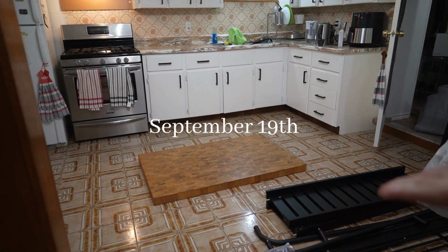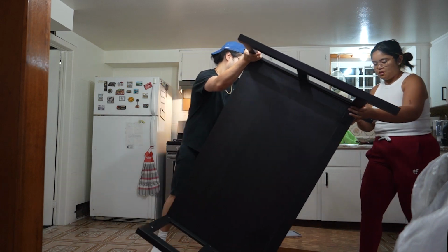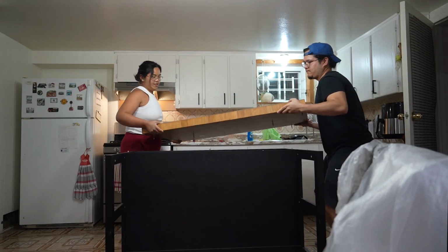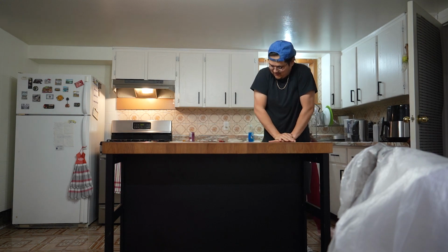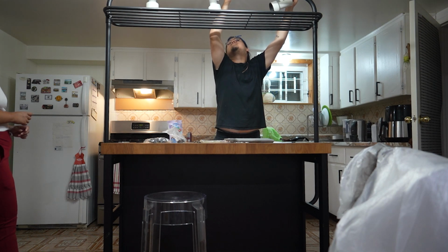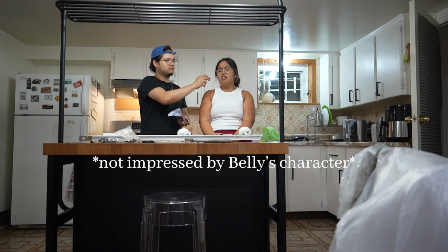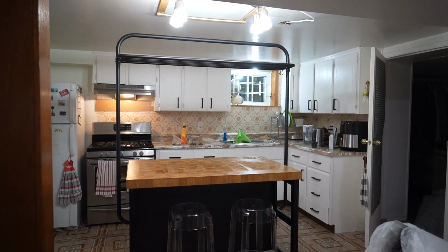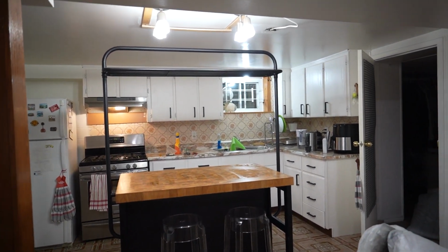We put the kitchen island up and we started storing some stuff there. Here's the island. Alrighty, it's installed. Obviously these lights are gonna be removed, and then we just have to do backsplash and countertops.